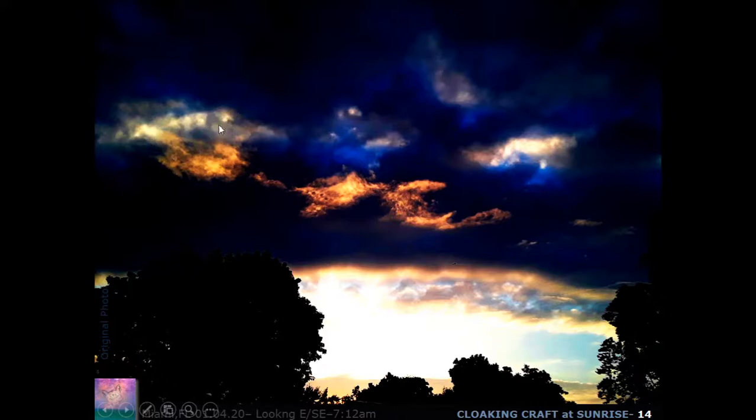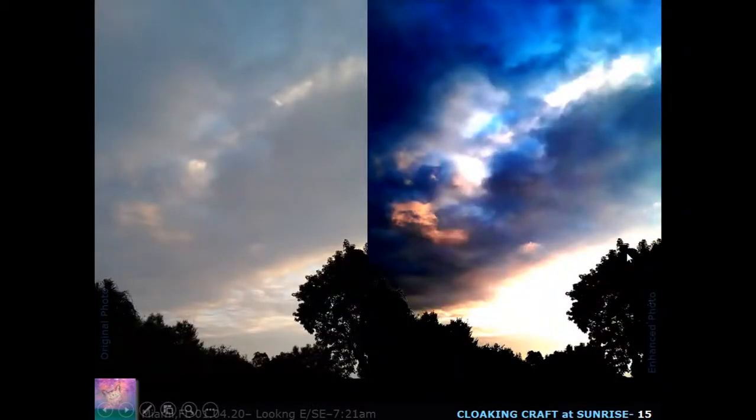And then we still get a hint of a little structure happening where my cursor is on this thing in the back. And also in here, it looks like something's cloaking. It looks like something's dropping down with two strands of something. And yeah, just a whole lot of strange. This too looks like Cloaking Craft Beyond. See what you think. Okay, this one, left is the original, right is the enhancement.